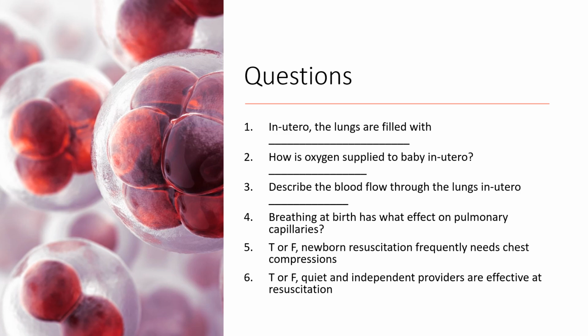And if it's a late phase, severe late phase resuscitation, could they require compressions and medications? Absolutely. But if it's an early phase resuscitation, most of the time it's just that dry and stimulate. If it's early on in the late phase, then we can do PPV. But after that, that's when compressions are needed.